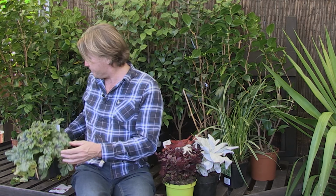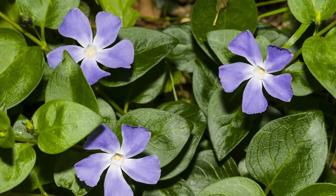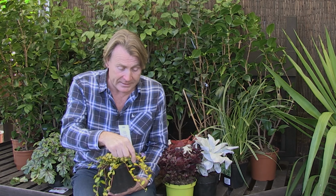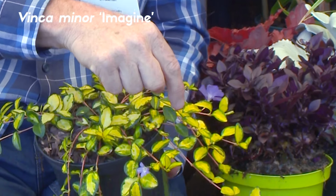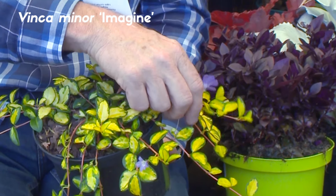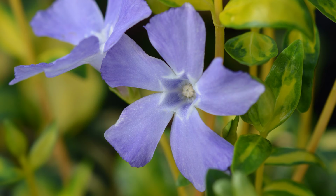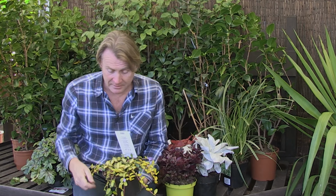And finally, another selection is a little tiny Vinca. Now, normally they have green leaves, but this one I've just picked up from the garden centre floor here has a golden heart to it. It's called Imagine, this one. And just take a little look at the flower there. That lovely purple flower is really offset beautifully by the gold with a little bit of emerald green around the outside.